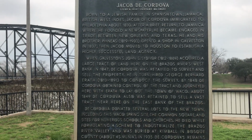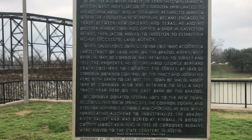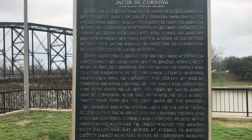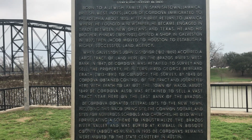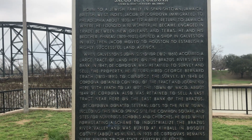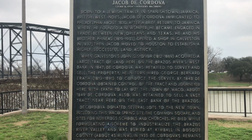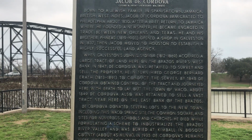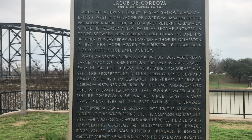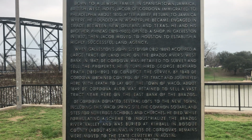When Galveston's John S. Sydnor acquired a large tract of land here on the Brazos River's west bank in 1847, de Cordova was retained to survey and sell the property. He in turn hired George Bernard Erath to conduct the survey. By 1848, de Cordova obtained control of the tract and journeyed here with Erath to lay out the town of Waco.